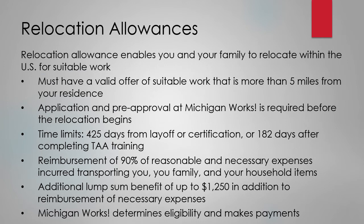This monetary benefit reimburses you for approved expenses when you must move to a new area to earn family-sustaining wages and employment outside of your normal commuting area. Relocation allowances may include 90% of the reasonable and necessary expenses in moving you, your family, and household goods to a new area following your reemployment outside of your normal commuting area. In addition, you may receive a lump sum payment equal to 3 times your average weekly wage, up to a maximum payment of $1,250. You must submit an application for a relocation allowance before your relocation begins and within 425 days of your layoff or certification, whichever is later, or within 182 days after the conclusion of training.